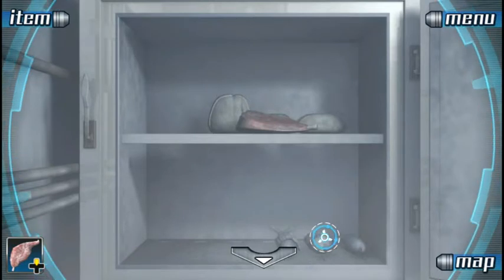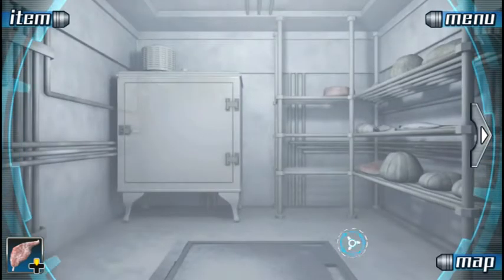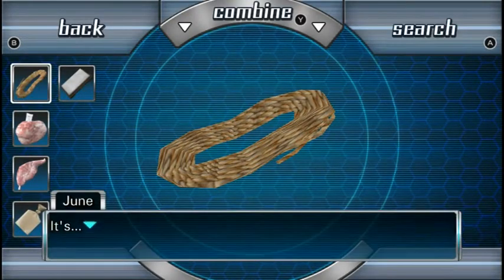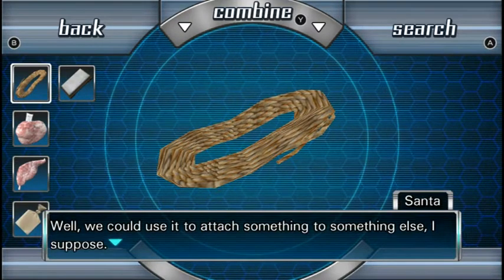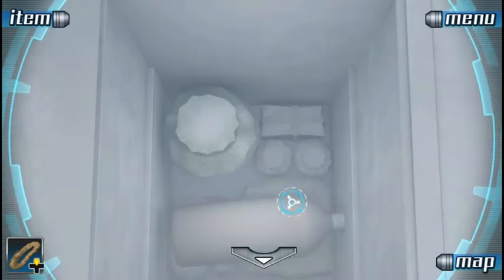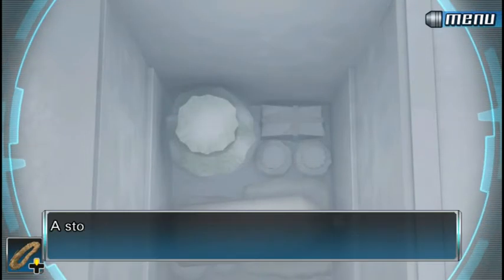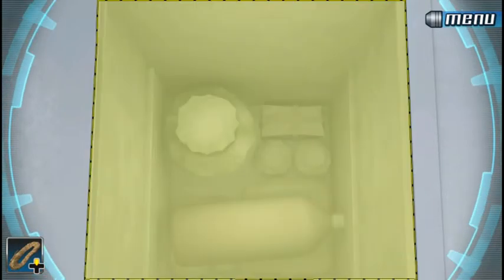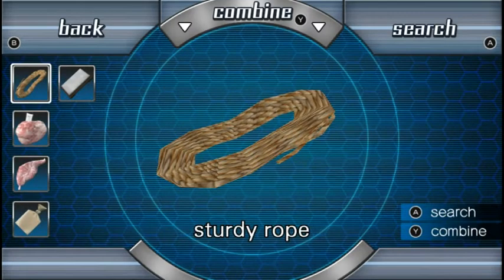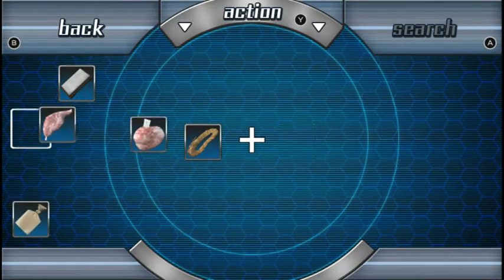Not what I was after. Fish, no. Oh, something on the floor. Rope. It's a rope. Attach something to something else, I suppose. That's it. So much stuff when we take some of it out. There are a couple of bottles. Nothing else is going to be of use.